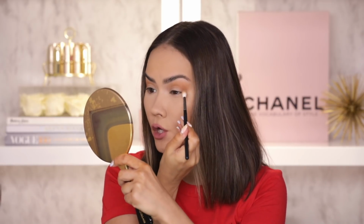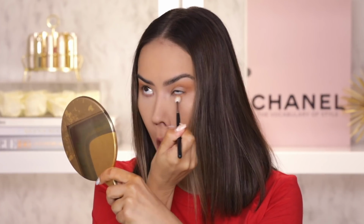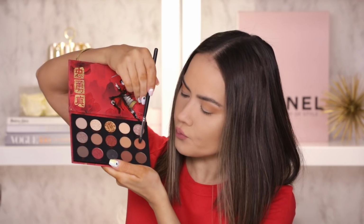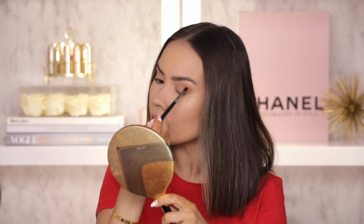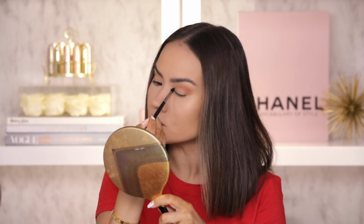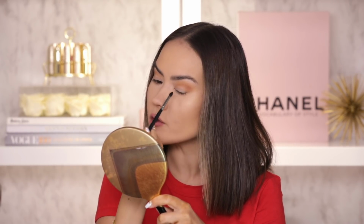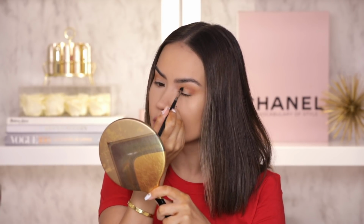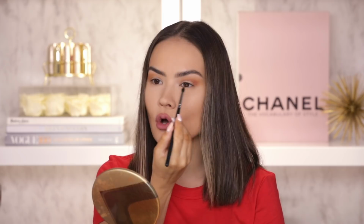I take a bit more of that shade Brave and just run it right here. Gonna take something a little bit more precise, Morphe 507 brush. This looks like a painter's brush. Very, very precise, kind of stiff, but not super hard. Gonna dip into Strength. I'm gonna start emphasizing my eye socket. So I'm applying this much higher than my fold being right here. Instead, I'm applying it directly above the fold. So when my eye is open, you could still see this line of color.